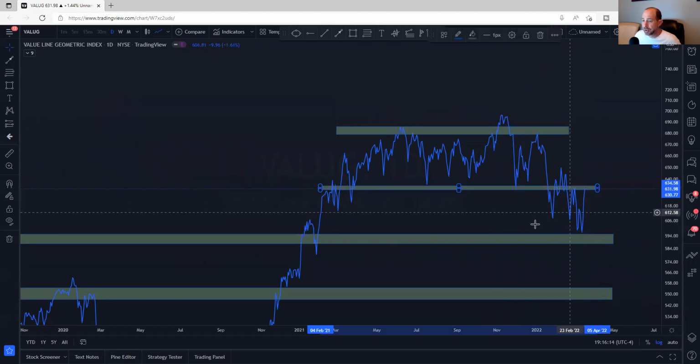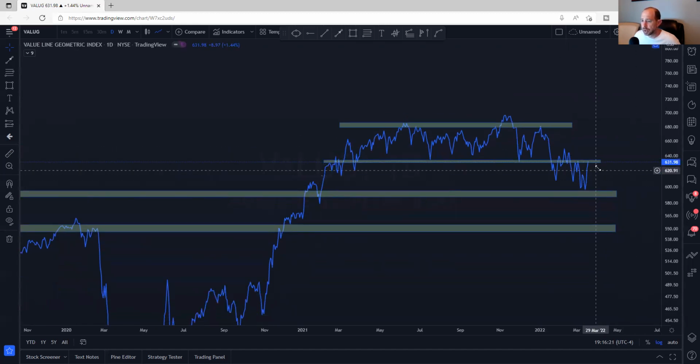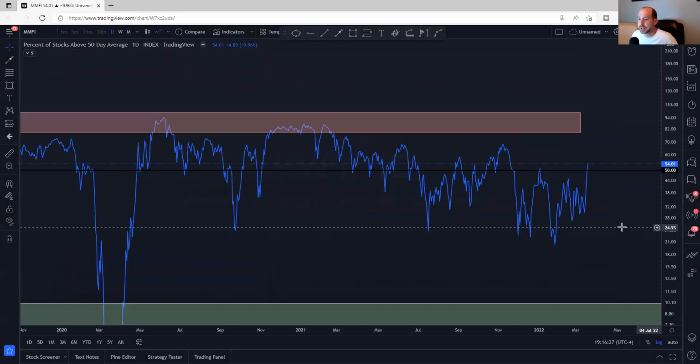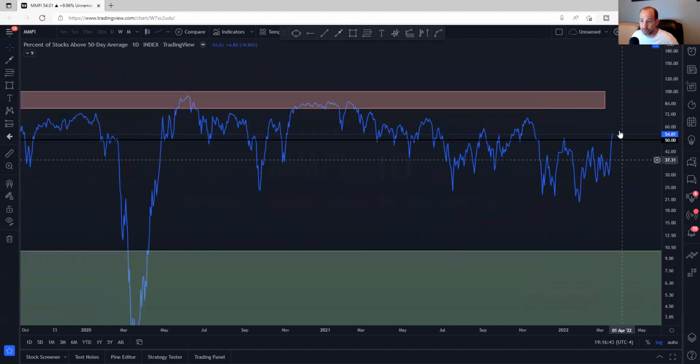Looking at some breadth studies, you have the VALUG geometric index. Again, testing overhead supply. Pretty big spot. So we'll see if it can make a higher low or what it can do right there. All right. Looking at percent stocks above the 50-day moving average. Again, it's been such a big downtrend. 50 days come down, and now big thrust. And I love to see this type of breadth thrust. Looks really good. Back above 50% now at 54%. So really positive look right there in breadth.